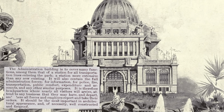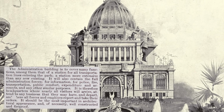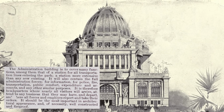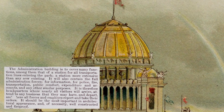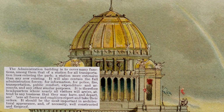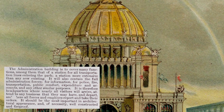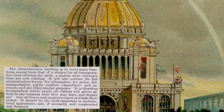It will also contain the full administration forces for information, for police, fire, transportation, public comfort, expenditure, and accounts, and any other similar purposes. It is therefore headquarters where nearly all visitors will arrive, attend to any business that they may have, and depart. And here all forces and employees report and take their orders. It should be the most important in architectural appearance, and of necessity, well constructed and fireproof.